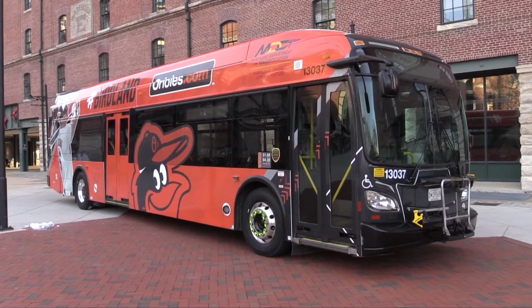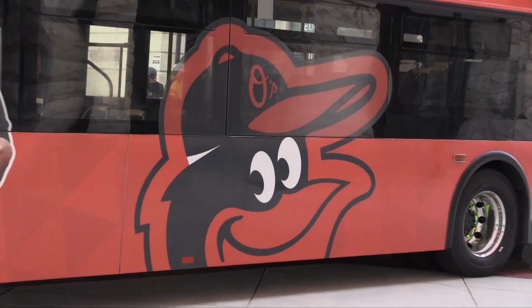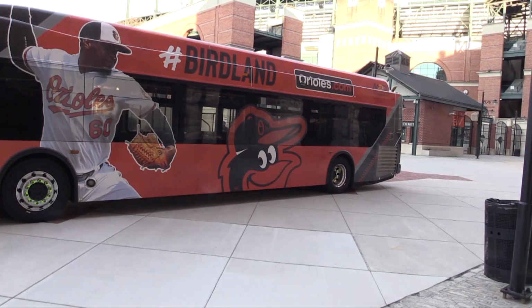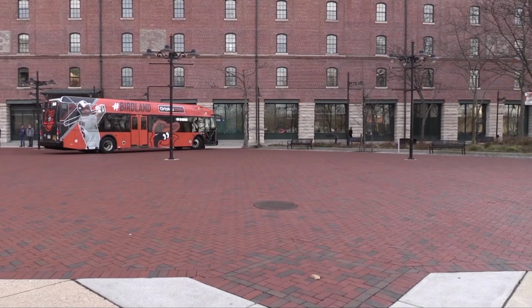And with all the excitement about the new baseball season, I understand that MDOT MTA also has a new Orioles-themed wrapped bus. Tell us a little bit about that. Yeah, so we unveiled the bus at FanFest this year. We took one of our 40-foot coaches and decked it out from head to toe in Orioles colors, and we put two of the prominent players on the side of the bus.